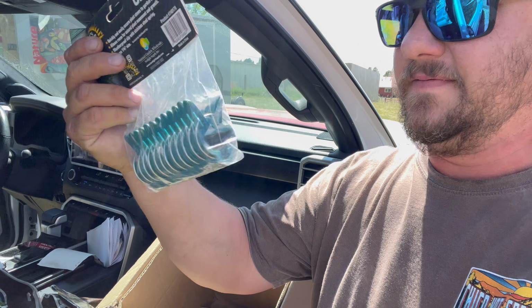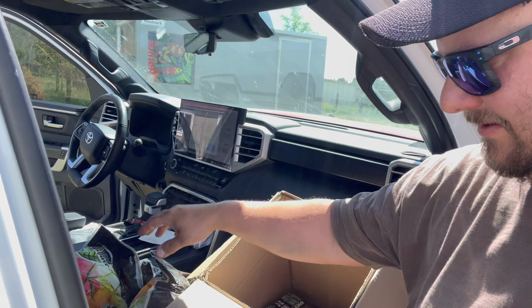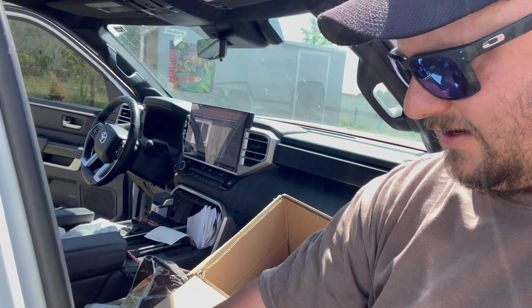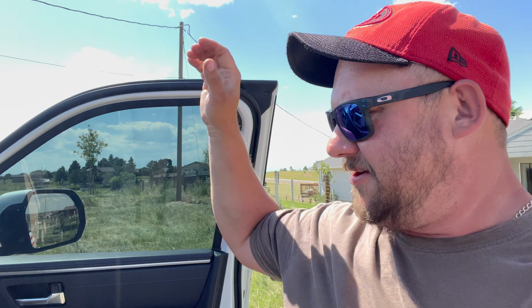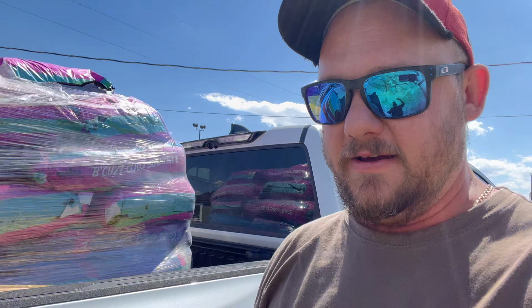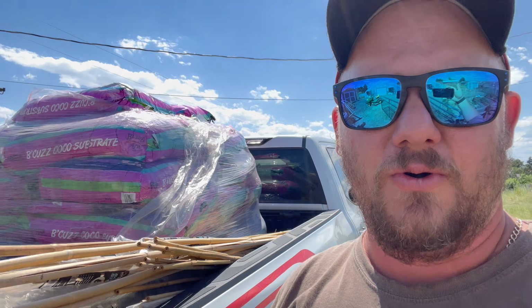And I got a whole box of these clips, more trellis stuff, some mother of bloom, whole bunch of stuff. I mean, between all of us, we had to have gotten just thousands of dollars worth of retail stuff that they were literally throwing away. Just literally throwing it away.